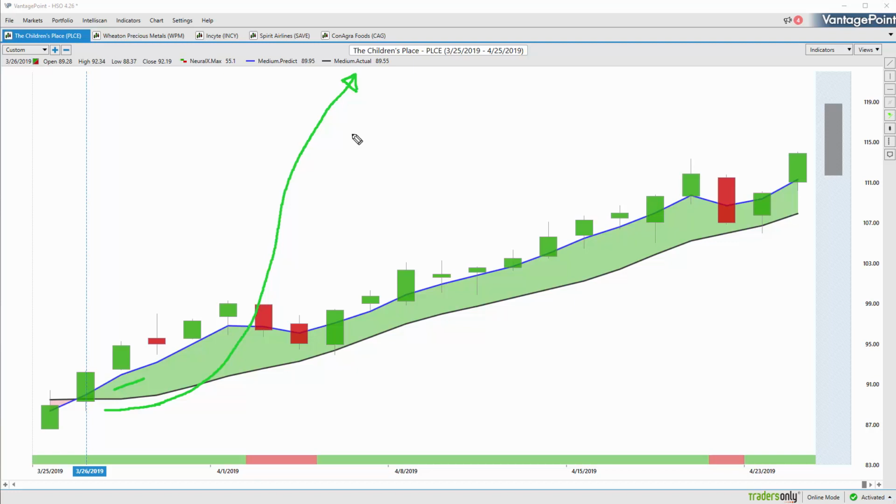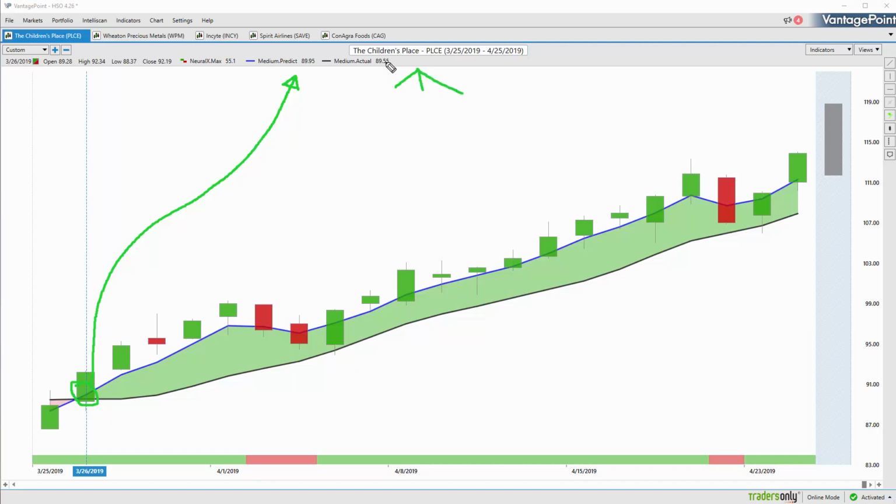But obviously, as traders, we need to know where prices are expected to move going forward. So what we're able to do with this technology is compare that black value, that lagging moving average, to this blue value that you see against the chart. And for that value to be calculated, VantagePoint is doing what's called intermarket analysis, and it's using the technology of neural networks, a type of artificial intelligence, to determine how up to 35 different markets are all affecting and influencing the value and future prices of the Children's Place.